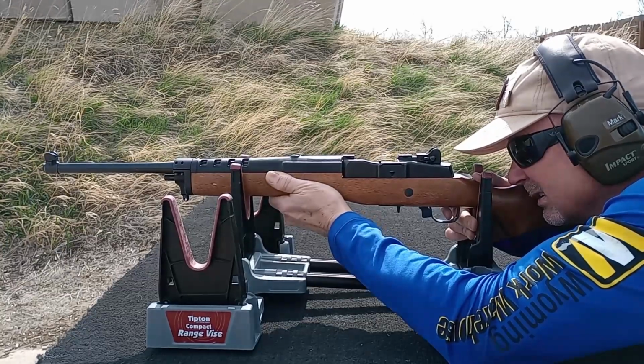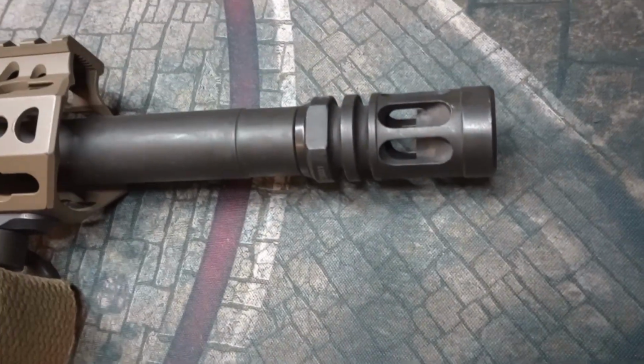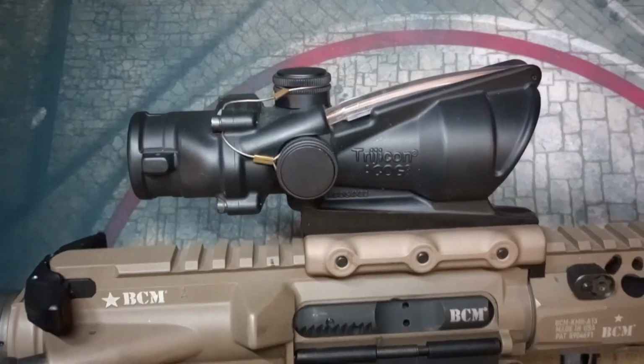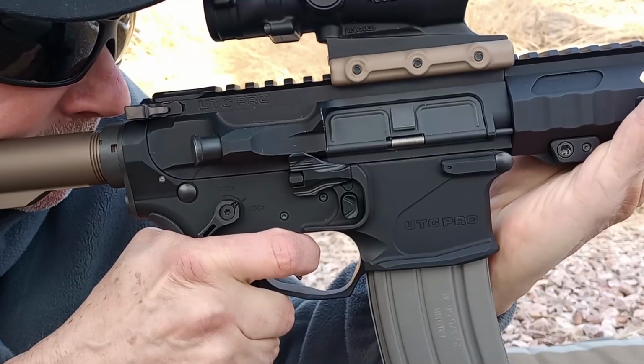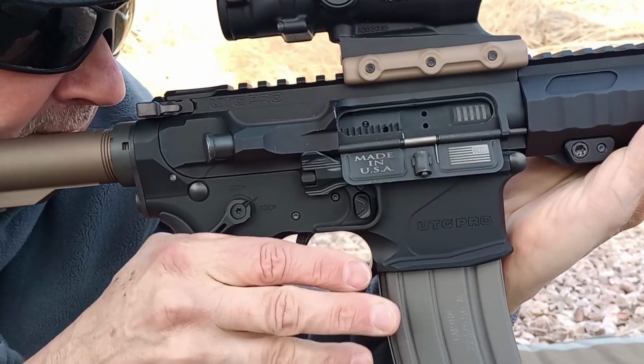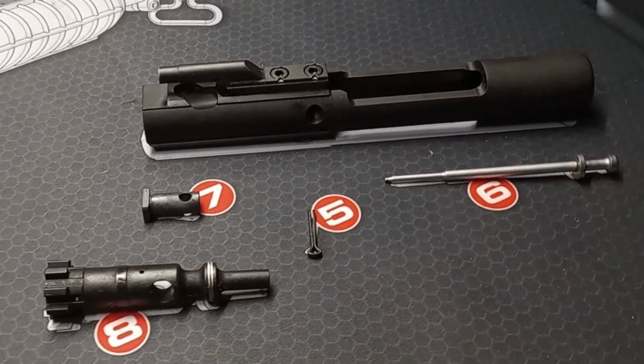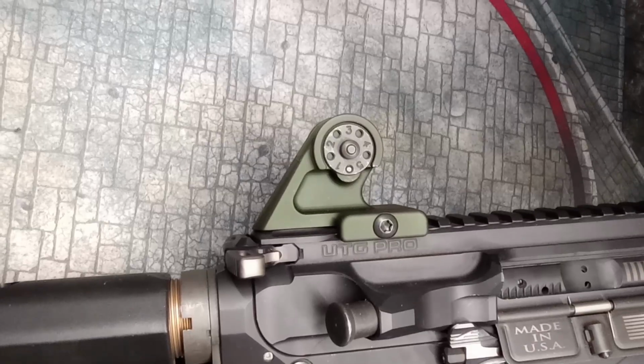The contenders: BCM RECCE with chrome lined barrel, Geiselle trigger, and topped with a 4X Trijicon ACOG. Last year's Ambi AR build, based on the UTG Pro receiver set with Geiselle trigger, Sons of Liberty Gunworks bolt carrier group, Faxon Gunner barrel, and iron sights.